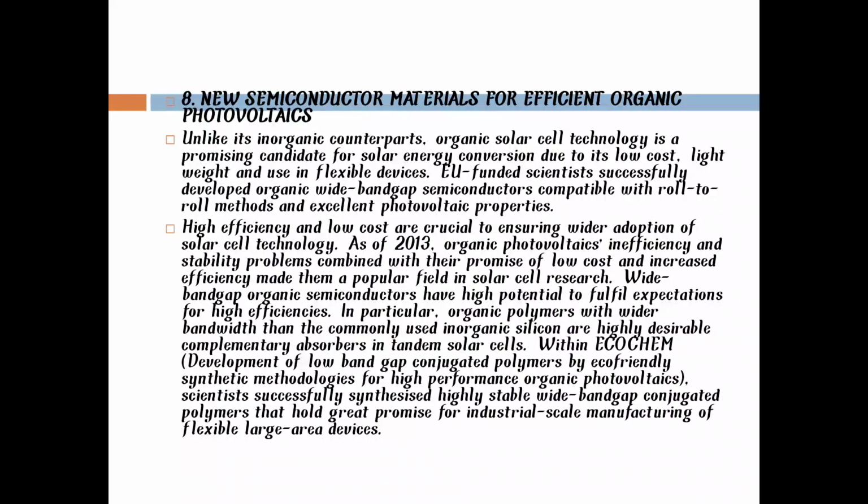New semiconductor materials for efficient organic photovoltaics. Unlike its inorganic counterparts, organic solar cell technology is a promising candidate for solar energy conversion due to its low cost, light weight, and use in flexible devices. EU-funded scientists successfully developed organic wide bandgap semiconductors compatible with roll-to-roll methods and with excellent photovoltaic properties.